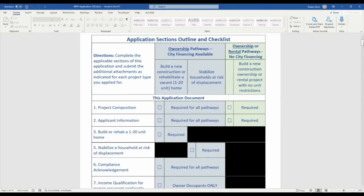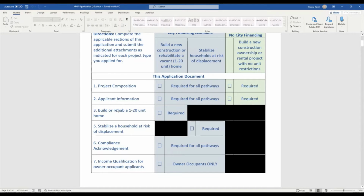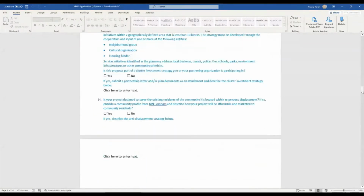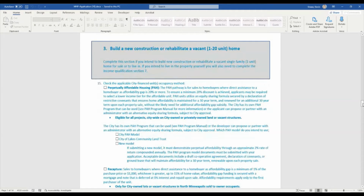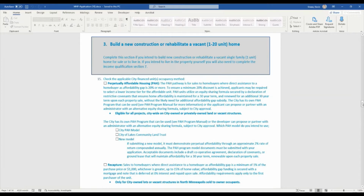If you are applying for ownership pathway, there are additional sections that are required. So if you're looking at building or rehabbing a 1 to 20 unit home, there's a section for that. And then questions related to that would include the type of home you're building and whether or not it is a perpetually affordable home, which we'll cover in a little bit more detail, or a recapture home, which is a home that is providing down payment assistance that's recaptured after the first buyer sells the home to their next buyer. Recapture is only available for lots that are owned by the city in North Minneapolis. So that's something to keep in mind.